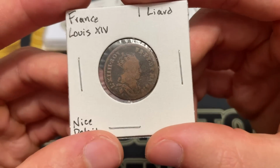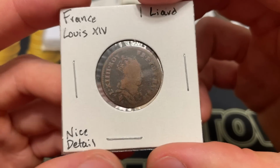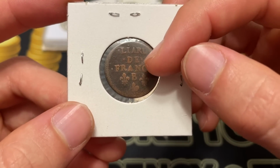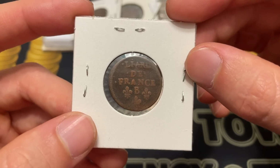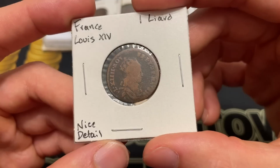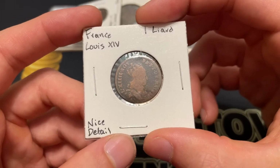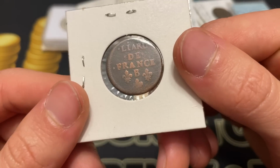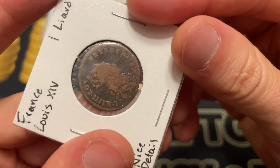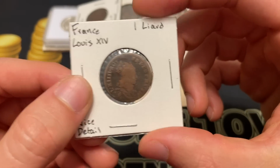The next one is a 1 Liard from France, Louis the 14th, and again, it does have some good eye appeal to it. Liard de France, I don't know, is B. I always forget if it's Burgundy or like Aix-en-Provence. Not totally sure, but I'll also have to update what year this Louis the 14th was produced, because we'll have a date range, and we may not know exactly. Let's see what that says. Can't exactly read it, but really fun older historic coin.